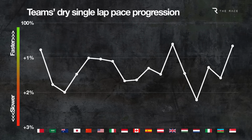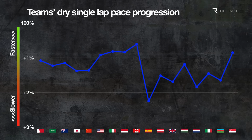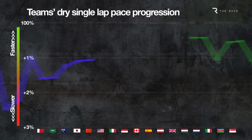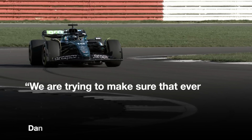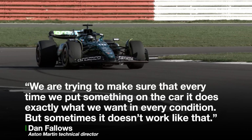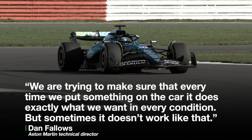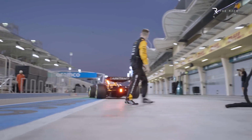The midfielders are having similar battles. The Haas is a relatively consistent car but lacks peak downforce. RB has had trouble with through corner balance, and its latest floor upgrade, introduced at Monza in September, hits trouble when there's a wide range of corner speeds around the lap. Williams has improved with its Zandvoort and Singapore upgrades, but the car characteristics have swung with conditions, and Aston Martin has struggled with problematic correlation with many of its upgrades. As technical director Dan Fallows says, its car doesn't always perform as anticipated in every condition. All teams have their own problems, but McLaren's consistent performance proves it's now the team most on top of these rules.